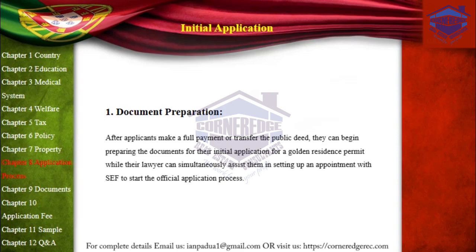After applicants make a full payment or transfer the public deed, they can begin preparing the documents for their initial application for a Golden Residence Permit with their lawyer, who can simultaneously assist them in setting up an appointment with SEF to start the official application process.